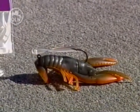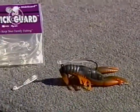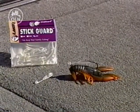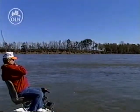Anytime you're fishing in heavy cover, what you can do to make this little guy weedless is to use one of these little stick guards on it. It's soft plastic, it's extremely weedless, but it doesn't affect your hook set.